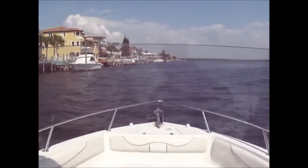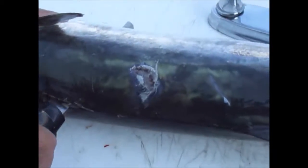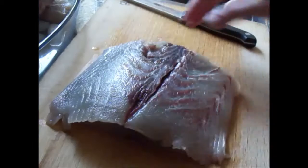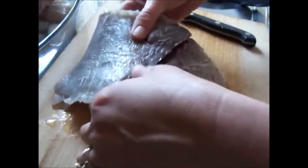Nice day. Okay, now we're going to show you how to fillet a kingfish. After you've filleted a kingfish, there's a certain way to prepare it.